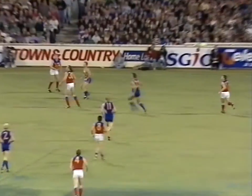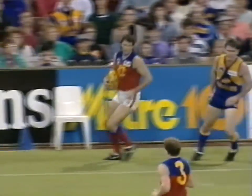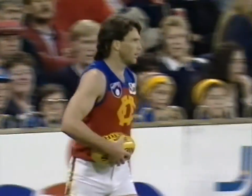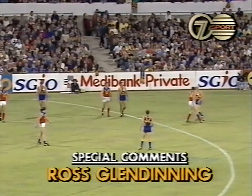Here's Roos out of defence towards the outer side. Harding the flyer from behind. Dunstan appeared to be held. No free kick. Waterman to Lamb, who kicks it down towards the 50. Roos goes back, got a hand to it close to the boundary line. Content to run it across. There's McIntosh up to centre half forward with Ugle coming on late in that first quarter, replaced David Hines. He's in a pocket alongside Chris Lewis.